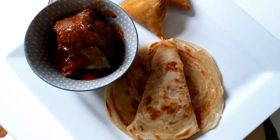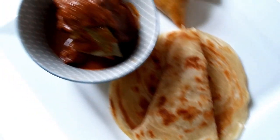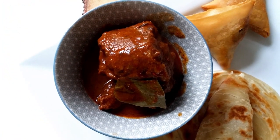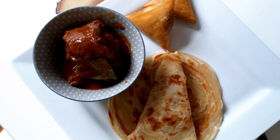So how you eat this is that you break a bit of the wrap with your hands, dip it in the sauce, and take some meat and just eat it. Literally, that's how it's eaten. That's how I eat it anyway.